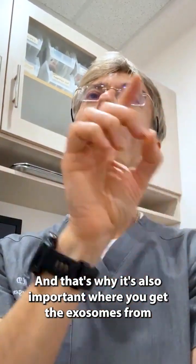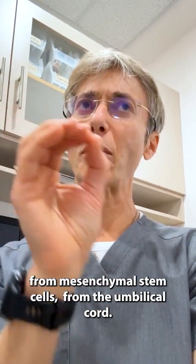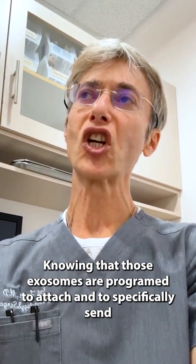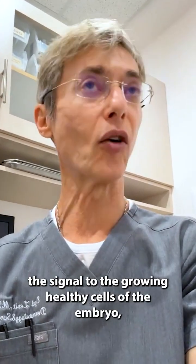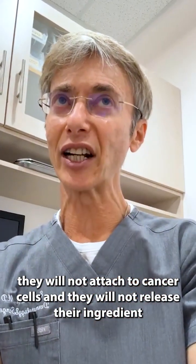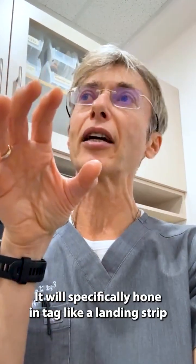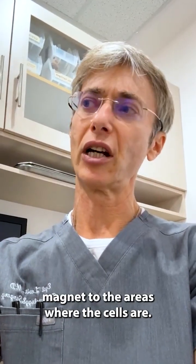And that's why it's also important where you get the exosomes from. As long as you get those exosomes from mesenchymal stem cells from umbilical cord, knowing that those exosomes are programmed to attach and to specifically send the signal to the growing healthy cells of the embryo, they will not attach to cancer cells, and they will not release their ingredients to cancer cells, because those are unhealthy cells. It will specifically hone in, tag like a landing strip, magnet to the areas where the cells are.